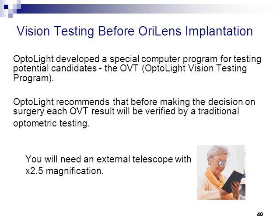The OVT can serve as a simple and quick method to screen patients and check whether they are suitable candidates for implantation. It can also serve as an adjunct to the final optometric testing before surgery as well as for the post-op testing. The OVT is still not completely validated, so we do request that before the final decision on surgery, each OVT result will be validated by a traditional optometric testing. In order to test the patients, you will need an external telescope with 2.5-time magnification. If you do not have one, please find reference and guidance for buying it at the end of this presentation.